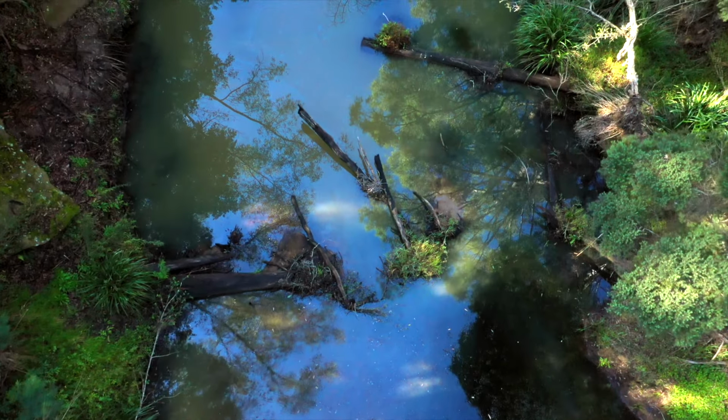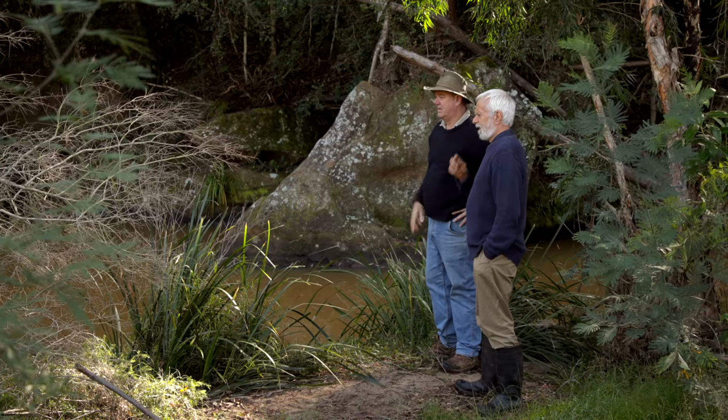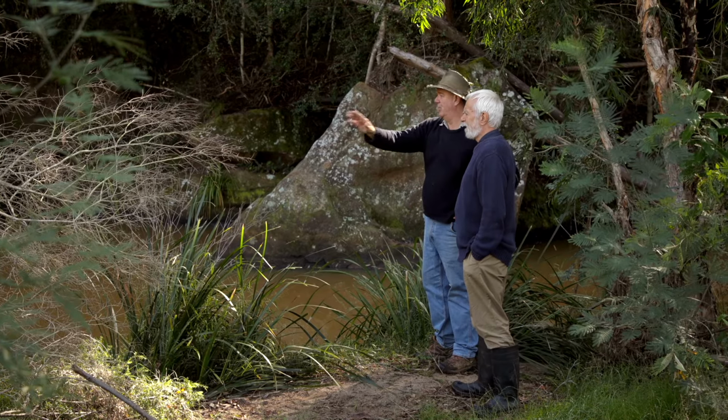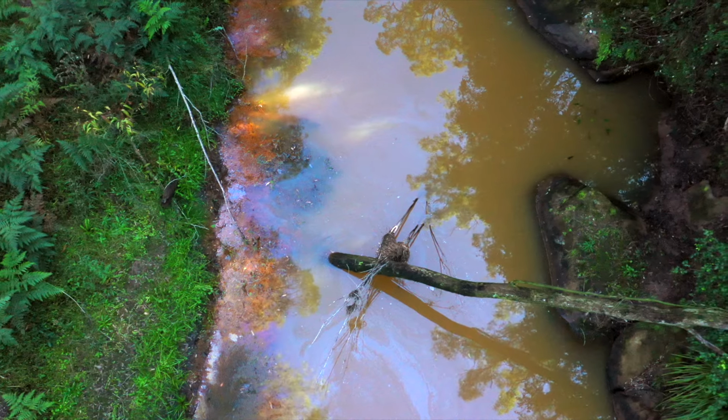At the time when we first came here, Brian had been working on it for 20 or so years to revegetate, but most of the vegetation was on the banks. Some wood had started falling into the channel, but Brian was concerned that it was going to cause erosion, so he'd been tending to pull it out. So what we wanted to do at that point was encourage the wood to stay in the channel, but also to add a whole lot of additional wood.